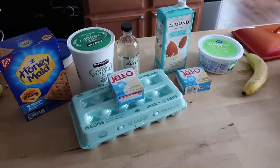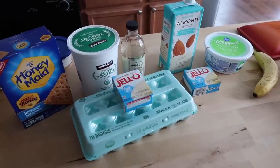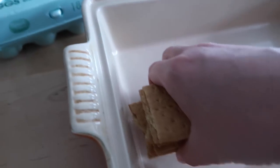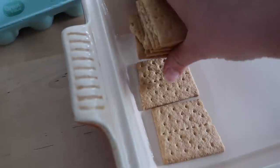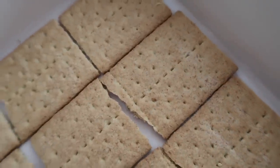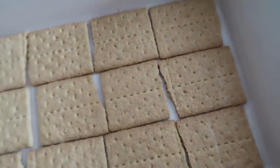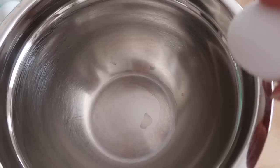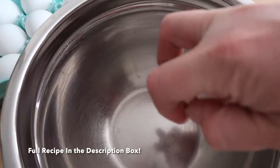Tonight's dessert is going to be skinny 5-layer banana cream cheesecake bars. For this recipe, you need a 9x13 dish that's greased, and our first layer is going to be made of graham crackers. So using 6 whole graham crackers, you're gonna split them in half so you have graham cracker squares, layer them up on the bottom. Layer 2 is a tangy 0-point cheesecake.